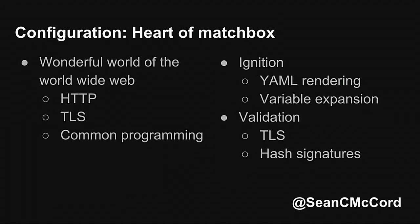So once you've finally built up from DHCP to TFTP to HTTP with the iPXE bridge, you're finally at Matchbox, and you can finally add in your TLS, your common programming interface, your HTTP distribution, and hence routing through HTTP and name-based routing instead of IP-based routing. You have your ignition templates.